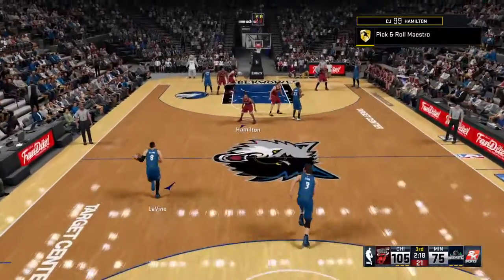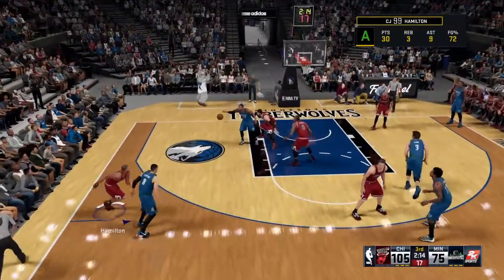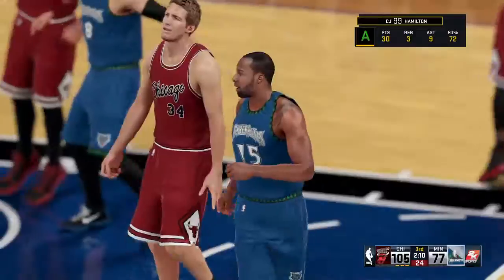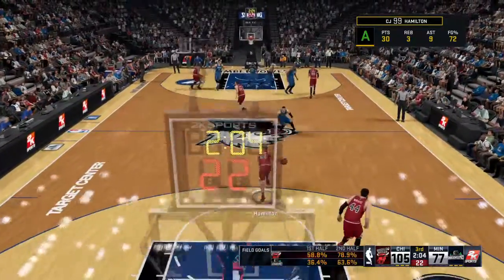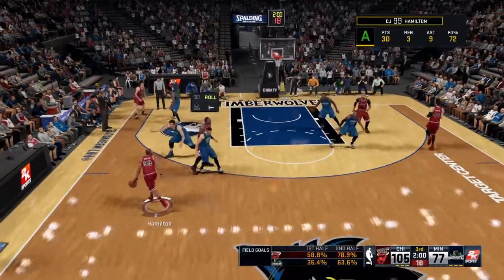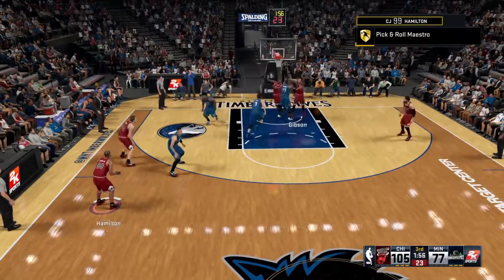Here's Levine. He has 6. Feeds to Muhammad. Baseline jumper. Oh, and that one had the right spin on it, and it is good. Muhammad's got 5. They're not as aggressive from the outside here, but maybe they should think about stretching the defense a little bit, like they did in the first half.